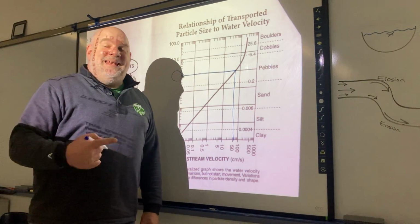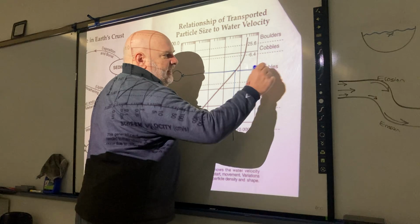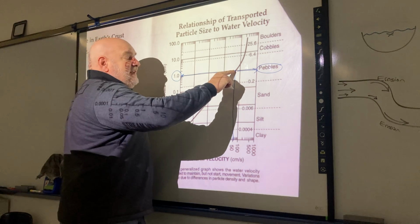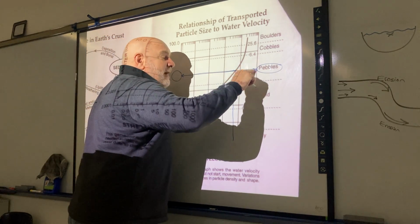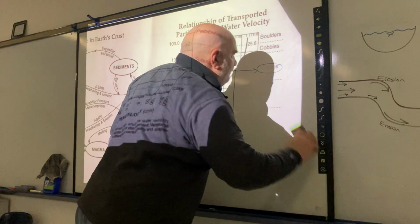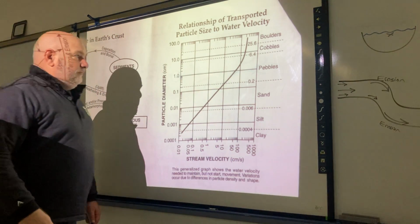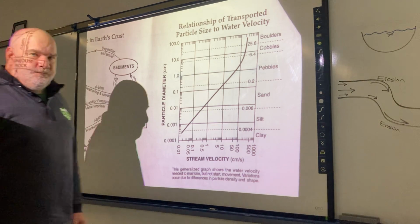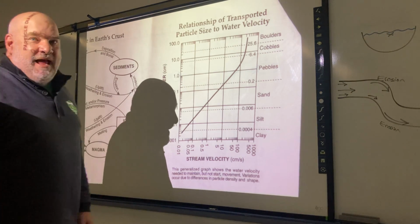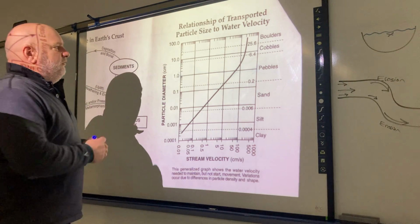Now, if I wanted to know the name of the biggest particle it could carry, I'd come over here and see that when a stream's traveling 50 centimeters per second, the biggest particles it could carry would be pebbles. Or another possible question you might get: if a sediment was 10 centimeters across, how fast would a stream have to go to move that? Well, there's 10 centimeters right there.